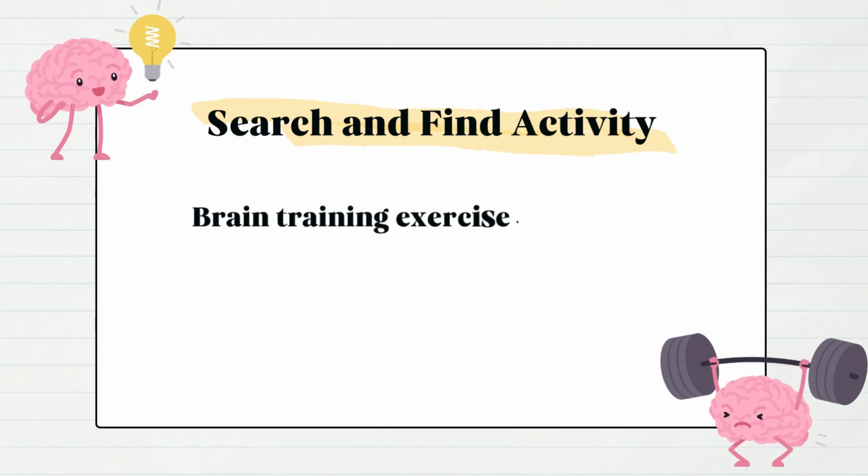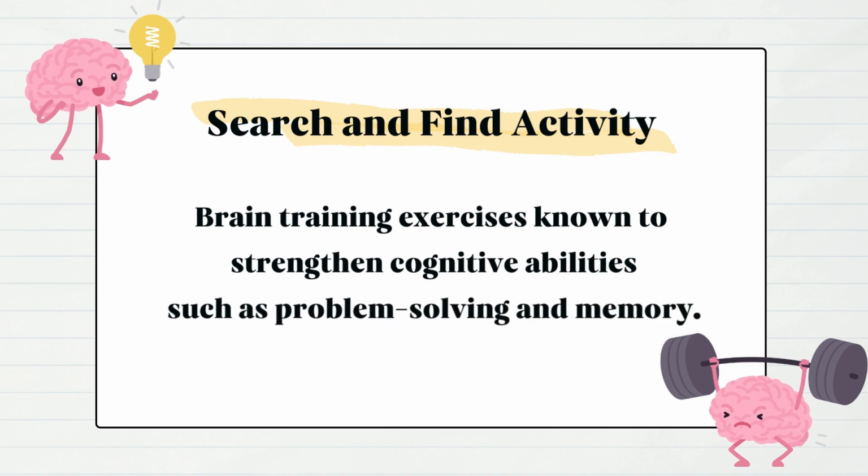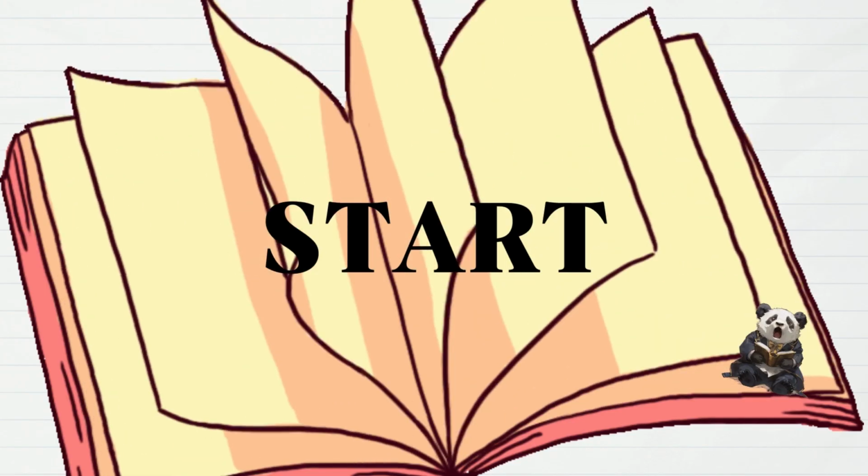This is one of the brain training exercises known to strengthen cognitive abilities such as problem solving and memory. In this session, we'll introduce three search and find activity challenges. You'll have 90 seconds to complete each challenge. Let's get started and exercise our brains.